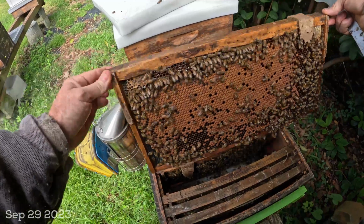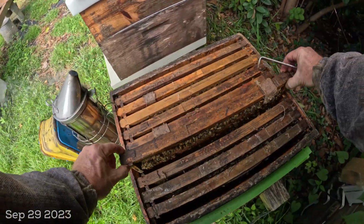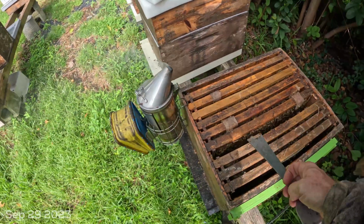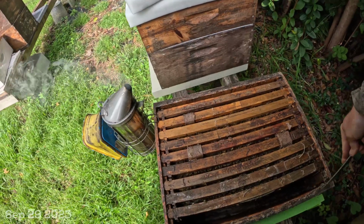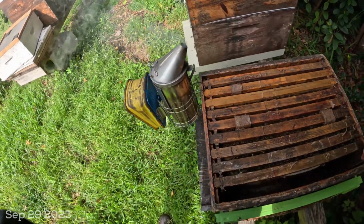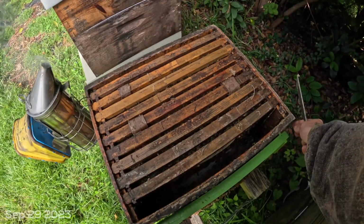Solid brood right in the middle. Perfect. So mama's doing good here. Gonna leave them alone. This is a single I've got ready for the flow. Won't produce much honey, but it's also pretty strong. Set it up well. Decide how we want to overwinter it later.